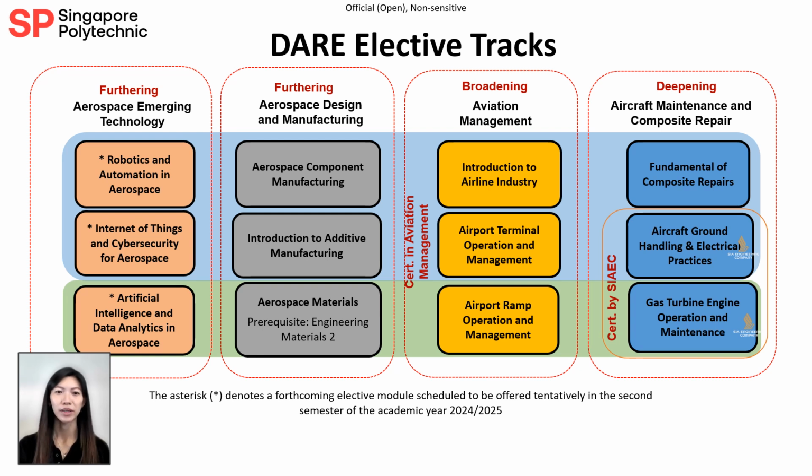If you aspire to be a licensed aircraft engineer, the aircraft maintenance and composite repair track option is suited for you. Here, you will learn the skills of composite repair and advanced aircraft maintenance by working on our aircraft in Aero Hub. Oh, by the way, 2 of our electives in this track are conducted by SIAEC instructors. This means you will have the opportunity to visit the SIA facility.